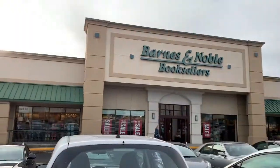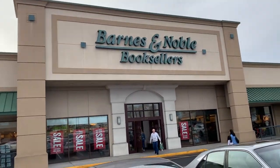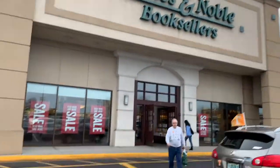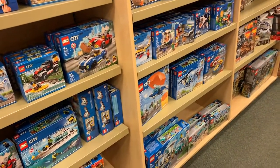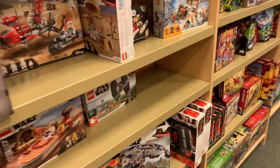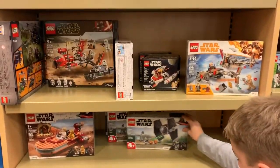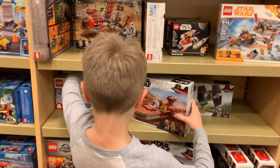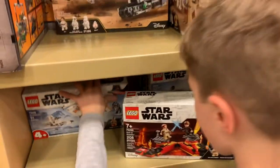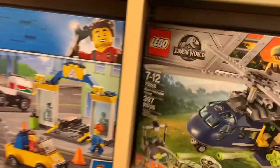Barnes & Noble's gonna come through for us, right? We definitely saw the Sith Troopers here the other day. Should have bought them. Fingers crossed. All right, come around the corner here. Let's see, right. They're right here. Did we see them here the other day or no? Yes, we did. Keep looking, keep looking. No. All the way to the back. No, I thought I saw one. Oh, man.